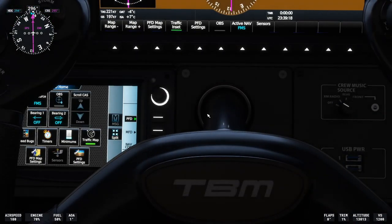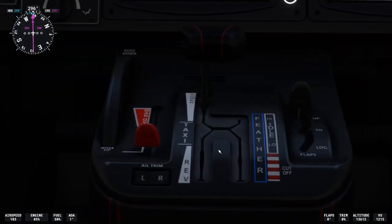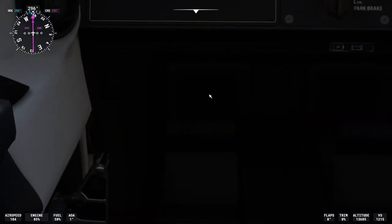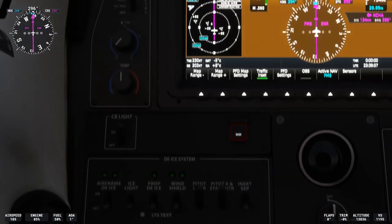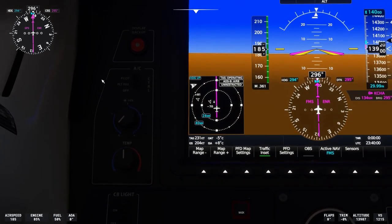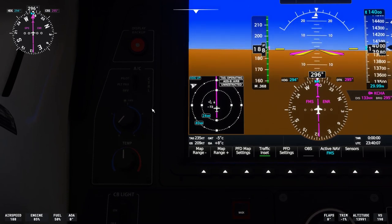I'm looking. Crew music source. XM radio. We can't run that. Alternate static source. Pull active. Okay. That's good enough. Basically all I see. No lights on this. Let's turn to the left here. I don't see nothing down here on the side. About it.